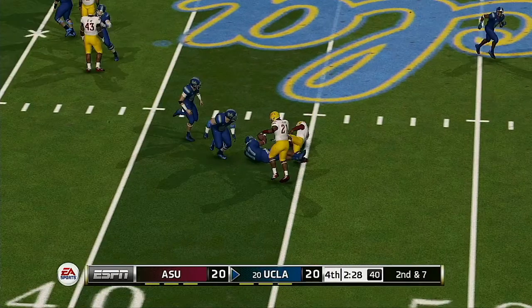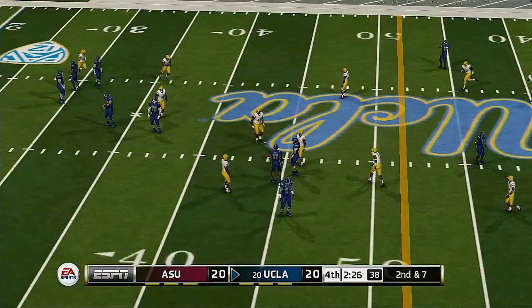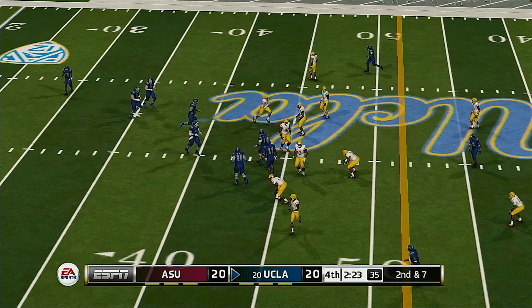He scrambles. Decides to slide. Hey, that's what I'm talking about, baby. That's what I'm talking about. High five, baby, high five. Let's go.